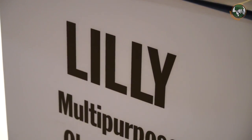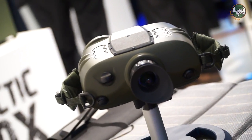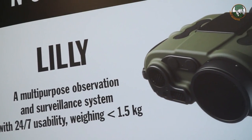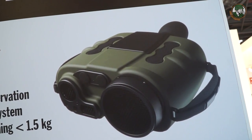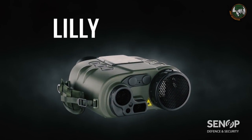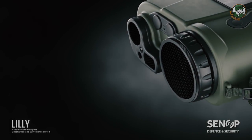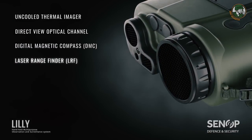Well, the advantage of this product is that it's very capable in all conditions because we have the direct view optics here combined with the thermal imager. That's one thing. And also this is in a very compact package. It's easy to carry with you, easy to use for observation. And we have very good connectivity to the outside world because it's very important not to have information only inside the device, but to be able to share it to different devices and also to receive information from different devices.